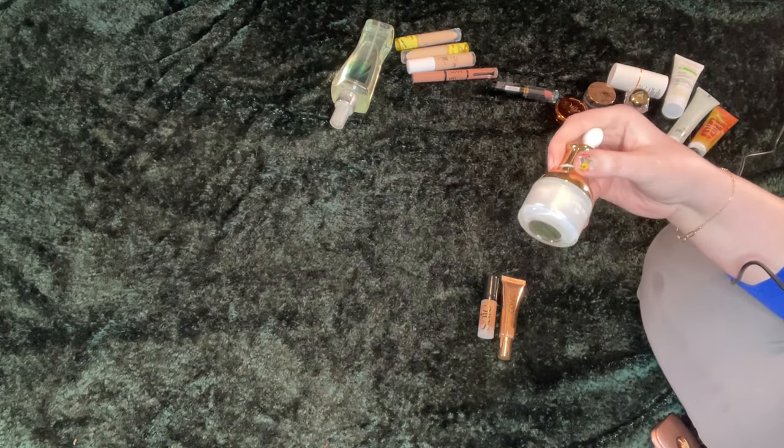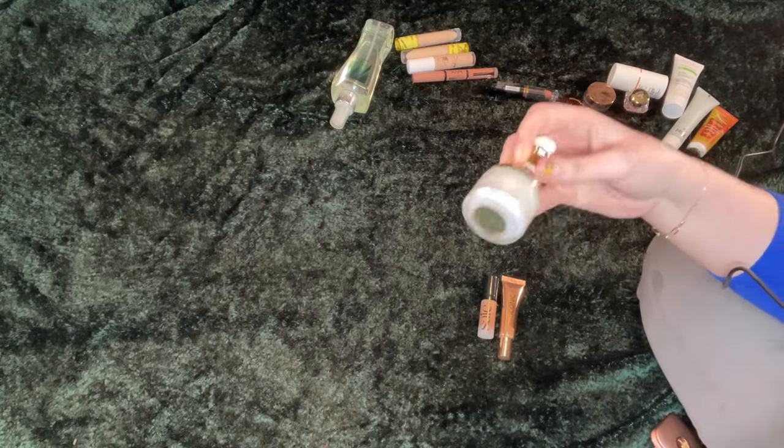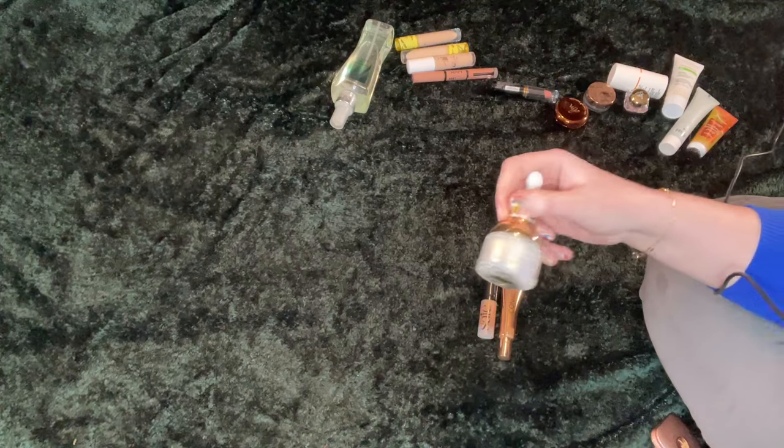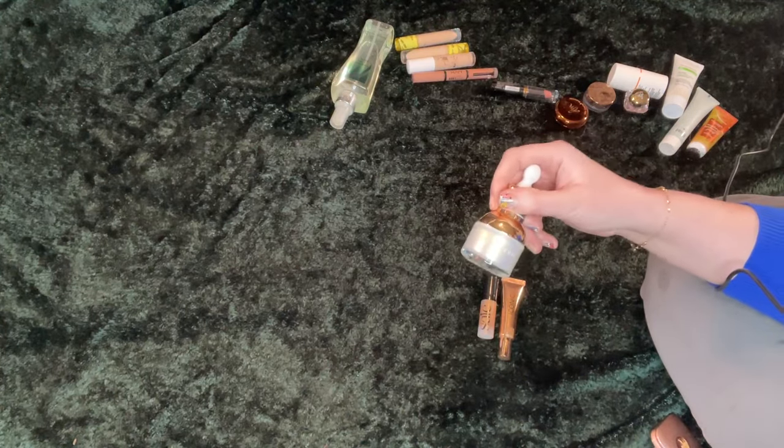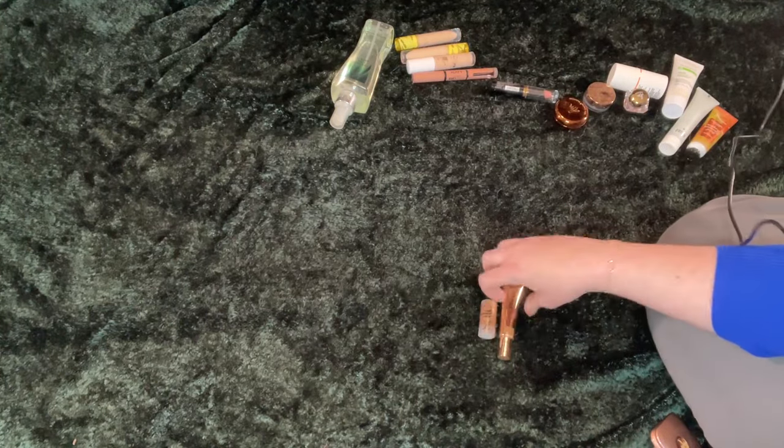It's from Bow Babe Beauty. Look at how beautiful that is, but it is a pain in the neck to work with because it dries down so quickly and is so thick, and I'm out. It's out.